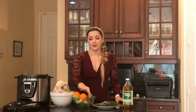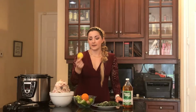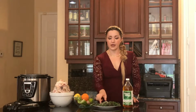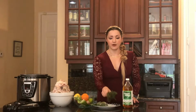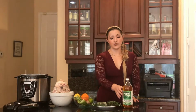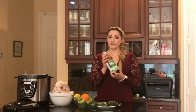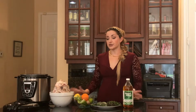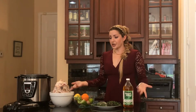Then I have a couple of oranges here. I have a lime. I have a lemon. I have my ginger, and I have just some little stray celery. I have a couple sticks of rosemary, a good amount of sage, and a good amount of thyme. And I also have my trusty apple cider vinegar, which, as you probably know, is to draw out all the vitamins, minerals, and nutrients from the bones and the marrow more easily as it cooks.